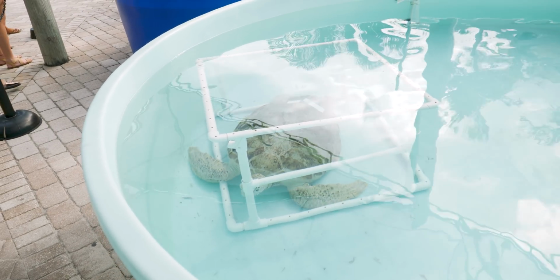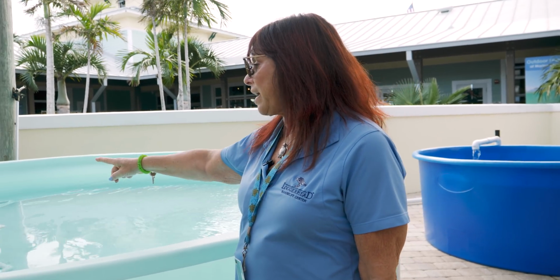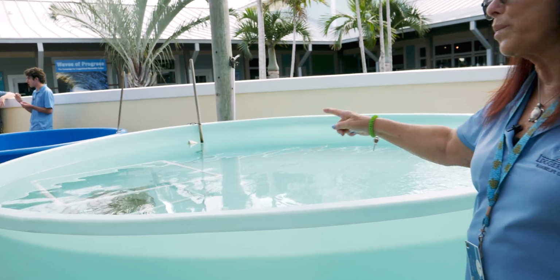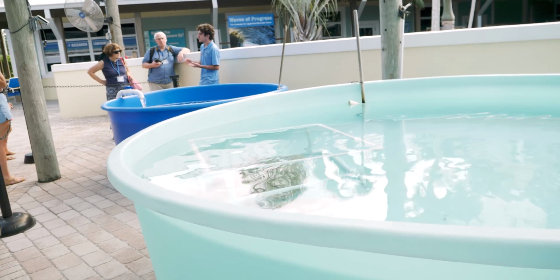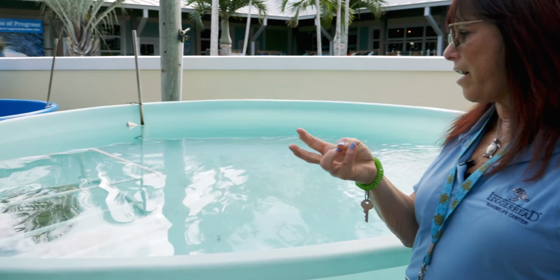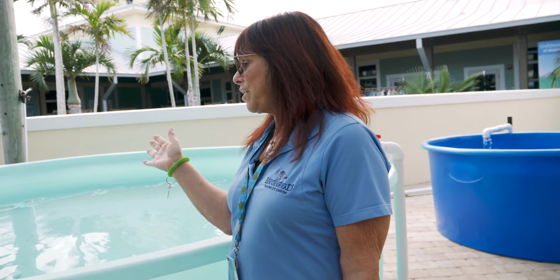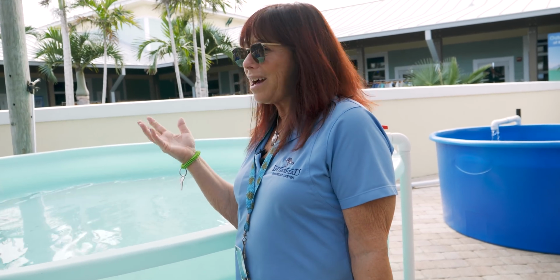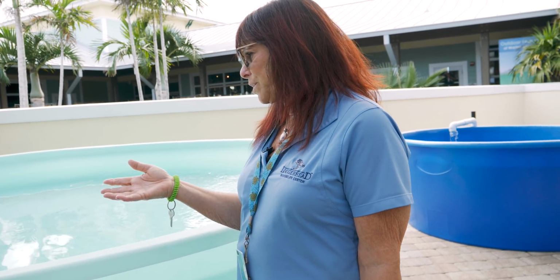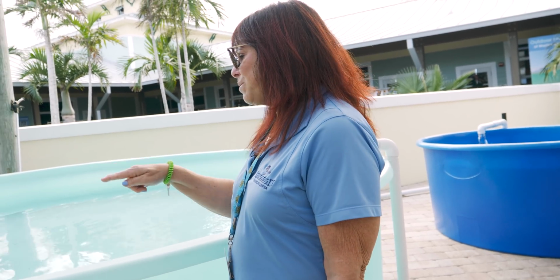When a boat hits a turtle, it affects their spine. And because it affects their spine, you can see that his back flippers really don't move much. They either become permanently paralyzed, partially paralyzed, or temporarily paralyzed. They can live without them. Their back flippers are important, but not as important as their front flippers. They could even live in the ocean with 2 flippers, as long as they're not on the same side.